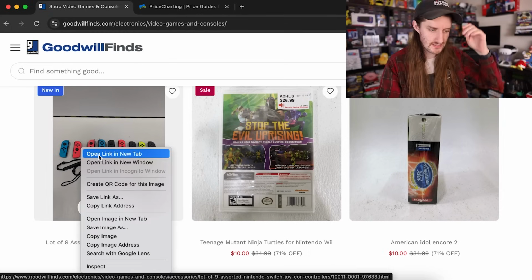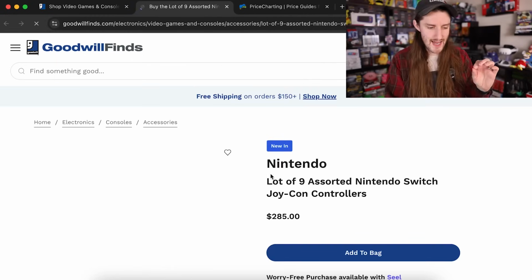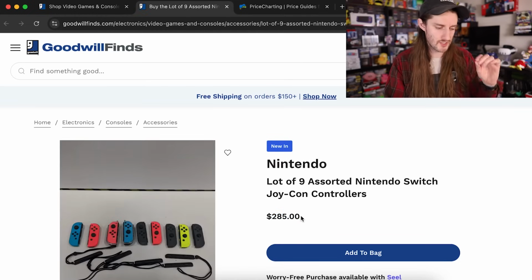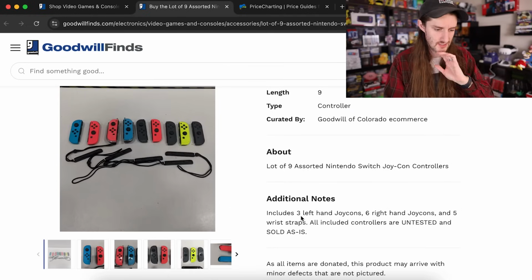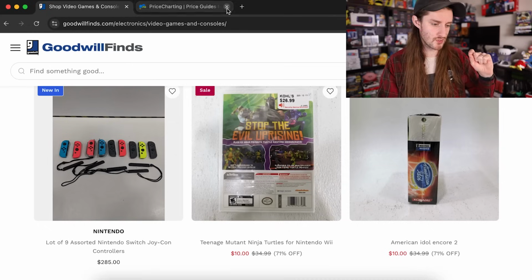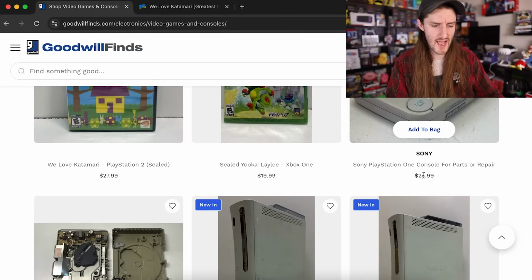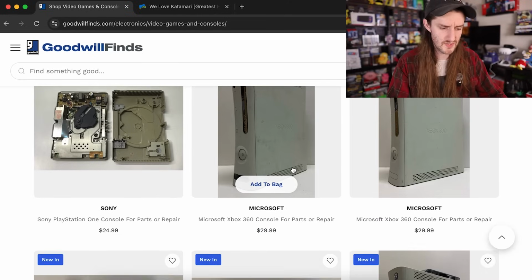Oh my goodness. I was going to say we can rethink things, but when you look at a lot of 9 Joy-Cons for almost $300, you know right off the bat this is just not going to be good. Let's see if they're all untested and sold as is, which to me means they're broken or something's probably wrong with them. We've got some PS1s right off the bat here, $25 for one that needs to be repaired, 2 of them that need to be repaired.